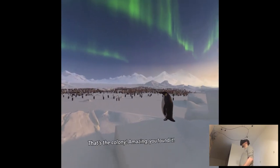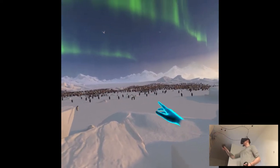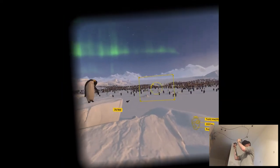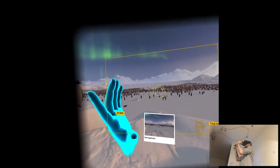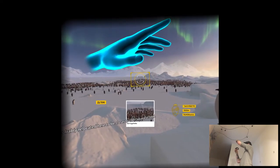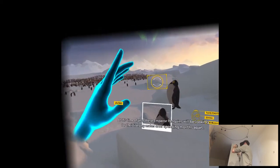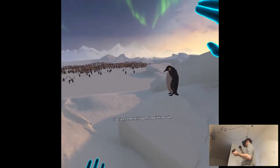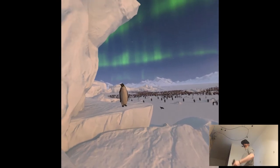That's the colony! Amazing! You found it! Take a photo to document your discovery! The closer ones are real, the later ones are like wooden planks or something. Okay, let's do that. You see, there are different colors. Penguins will be looking for their lifelong mates after spending months apart. I sent the helicopter to pick you up. There are some flares in the supplies you can use to show the pilot your position.